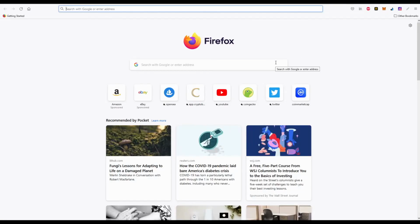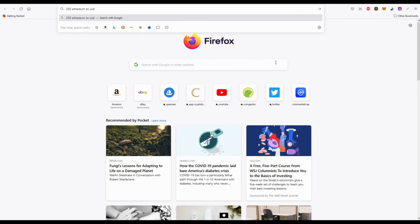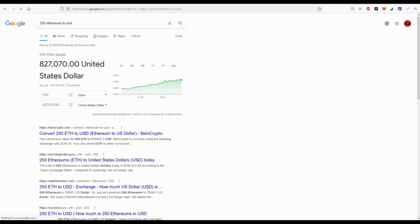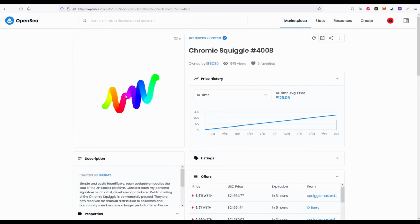$500,000, let's see. 250 Ethereum to USD. I don't know what that is right now. I'm sorry, $800,000 is what it sold for. Over 800,000. After fees it might have been a little bit less, but like 800K for that. I remember looking at those things a month ago, and they were way cheaper. I thought somebody was crazy paying a couple ETH for it.